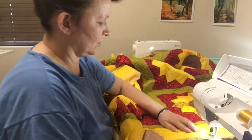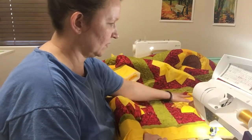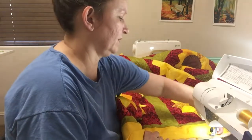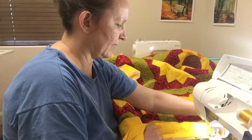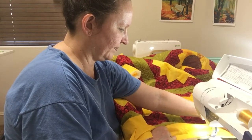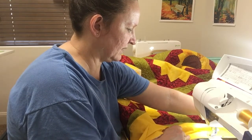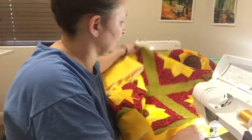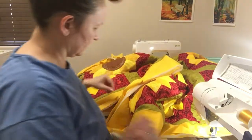But I do have some strips already cut. But if I was just making her a lap size quilt, then there's different measurements for that. I still think that the applique would take just as long because you have to do the applique around the outside of it.